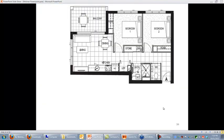So here's the plans of a two-bedroom unit. This is one side of it. As you can see, I hope you can see that clearly on your screen, there's a bedroom there, a bedroom there, hopefully you can see my mouse moving. Two bedrooms with wardrobes and so forth. We've got a balcony, a living area, dining area, a galley style kitchen, a laundry and bathroom and so forth.